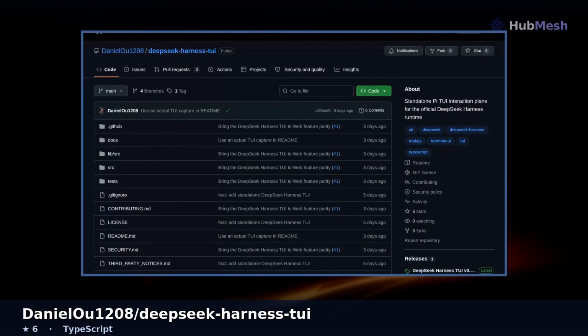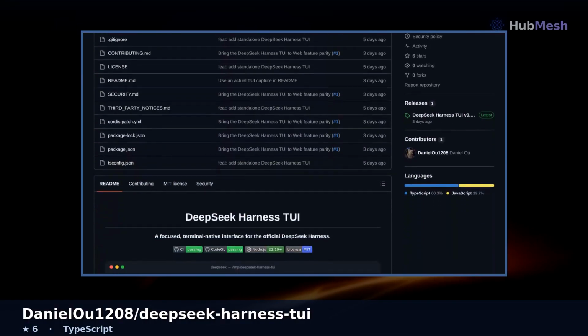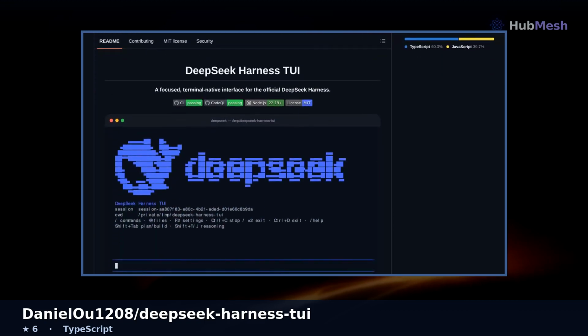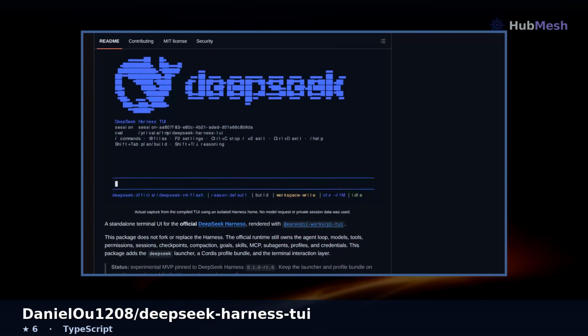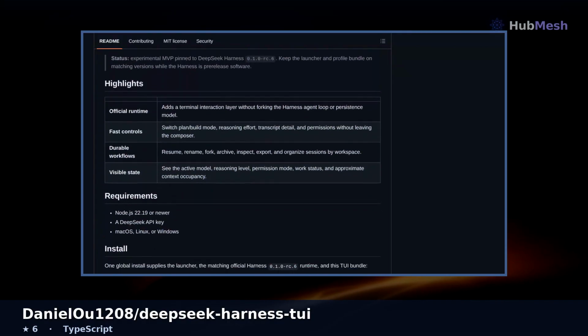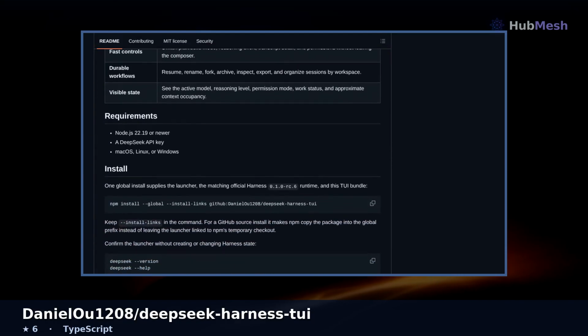With official Harness version 0.1.rc.6, deepseek-harness-tui provides a terminal workspace for agent loops, but how are credentials protected? This focused terminal interface lets you run the harness cleanly without exposing private session data. You can switch between plan and build mode inside the composer without forking the underlying agent loop.